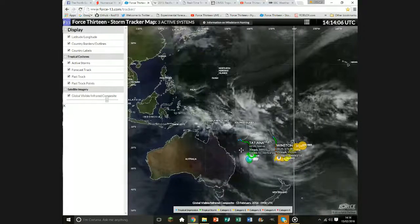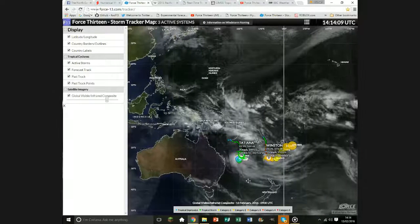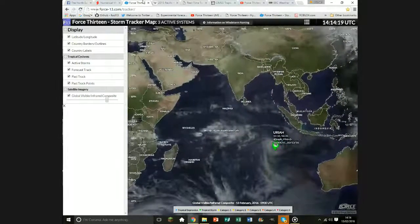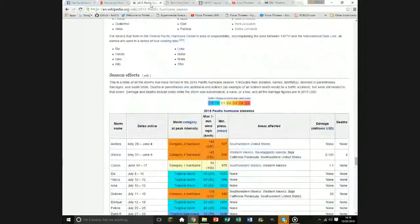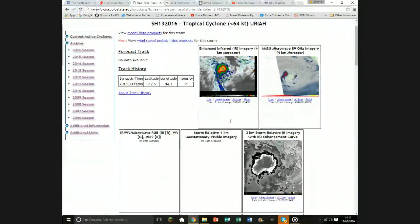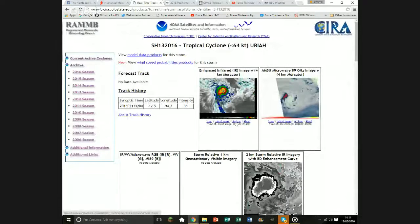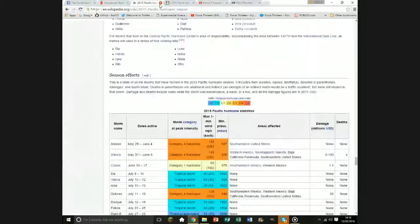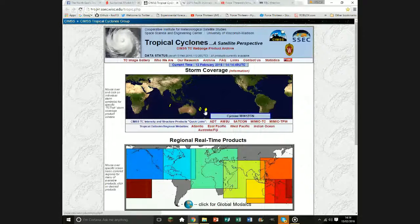So you'll see Tropical Storm Tatiana there, weakening now, I believe. Slightly re-intensified earlier. Let's see the 12 Zulu update. Winston's weakened down to a category 2. You see Uriah's form there. Cyclone Uriah there. Tropical Storm Uriah. So yeah. It doesn't have a forecast for that system yet. You can see there CIMSS.